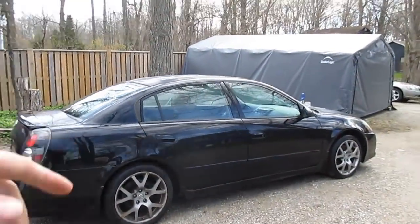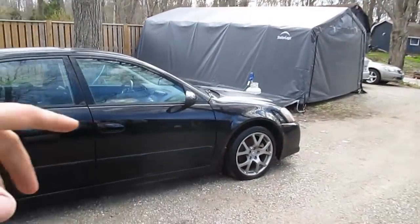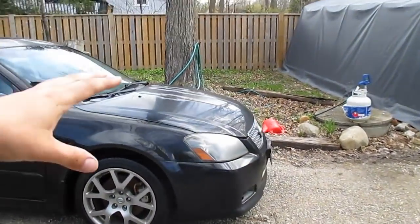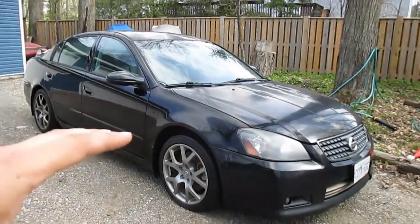Now I picked this up off of my buddy for relatively cheap. It was sitting for about 5 years, so I got a pretty good deal on it. Now mainly I wanted a couple key components off of this car.